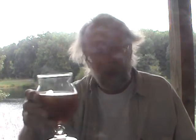A little bit yeasty, kind of earthy. Maybe a little bit of even caramel malt hiding underneath all that. It's not overwhelming. Smells like it's going to be dry. I'm not getting any of that 7% alcohol, so let's get a taste on it.